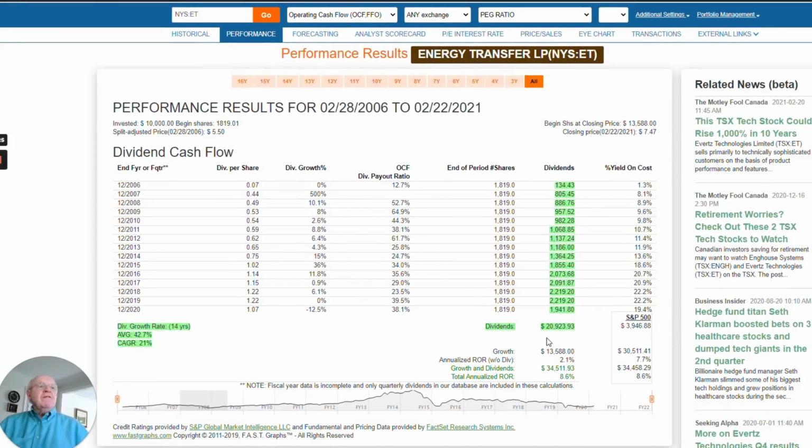You also get a very high dividend rate. 10,000 would have paid off almost 21,000 in dividends. You would have made a slight capital appreciation, about 2% compared to the market. Now, this is a different time frame than I showed you with Enterprise Partners. This company hasn't been public as long. This is going from February of 2006. So it kind of underperformed on capital appreciation.